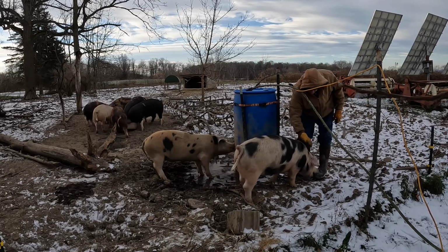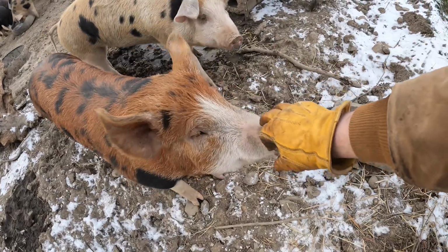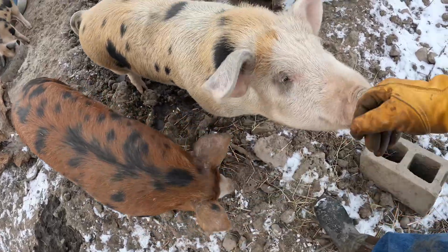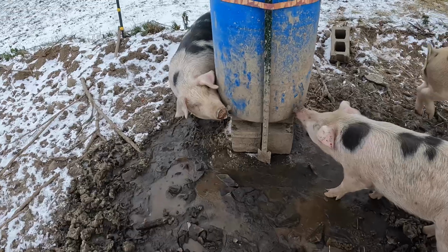Bossy pig. You're bossy. Stop nibbling on me. Hey, red one. Yes, good morning to you too. Hi. How are you? Bossy pig, you're getting a drink.